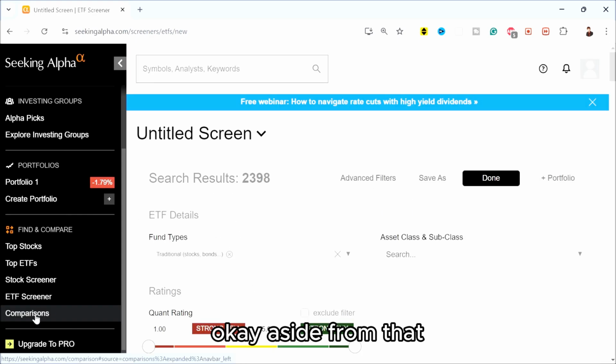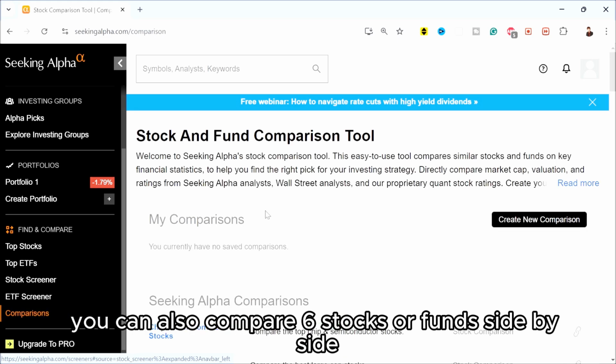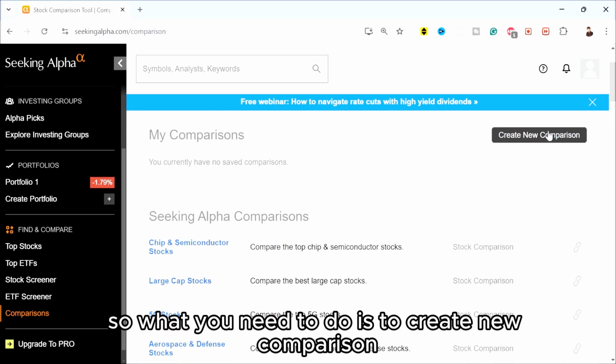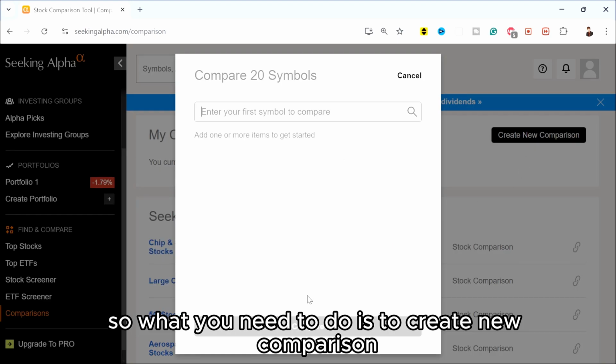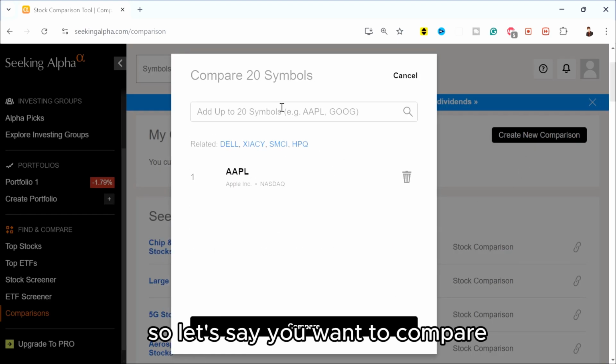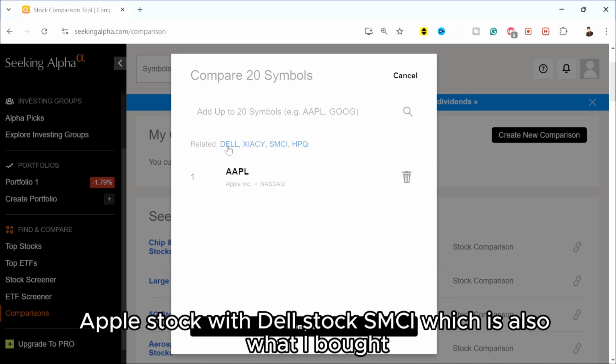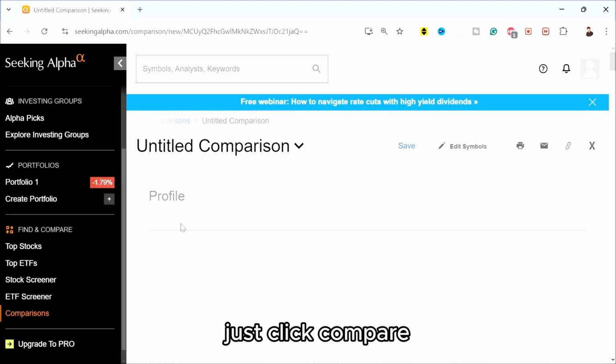Okay, aside from that, you can also compare 6 stocks or funds side by side. So what you need to do is create a new comparison. So let's say you want to compare Apple stock with Dell stock, SMCI, which is also what I bought. Just click compare.